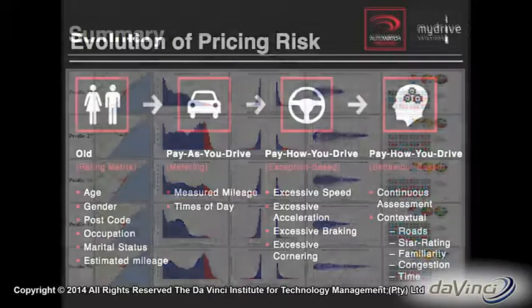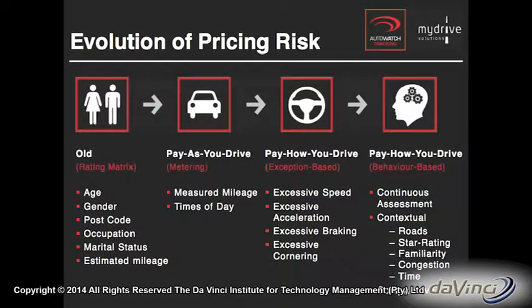So the older model was really about, we create your premium based on how old you are or where you stay. Then we started moving to how often you drive. So if you drive on a Friday night and a Saturday night, your premium goes up because 50% of accidents happen between 6 and 12 on a Friday or Saturday night. So that was the older models.